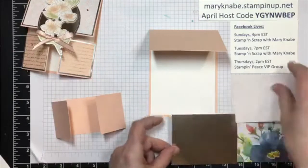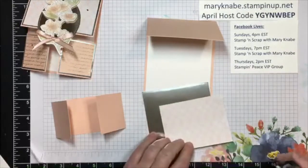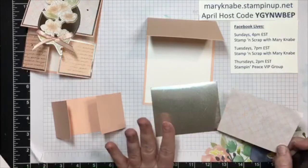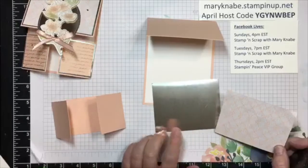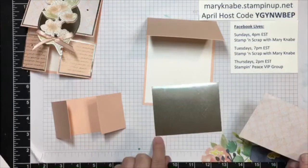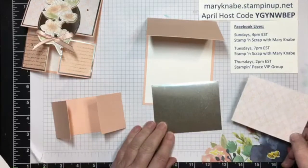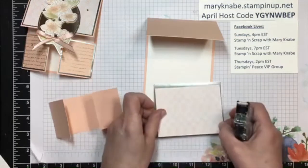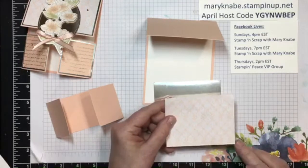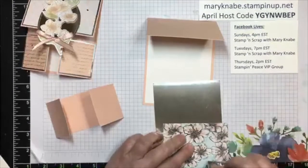For the outside, I'm using a layer of champagne foil, and then I've cut a piece of cardstock. I will have all these dimensions when I post this video to my blog later this week, okay? So the dimension for the champagne foil is 4 1/16 wide, so 1 notch past 4 inches, and 3 1/8 inch high. And then I wanted this to have a small border all the way around, so it measures 3 15/16 by 3 inches high.